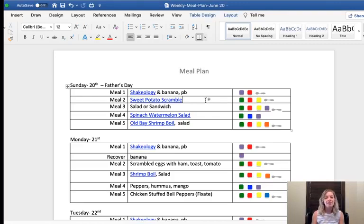For second breakfast this week, I picked 2 for the week, and then I alternate them. So this week I've picked the sweet potato scramble, and you can find that recipe. I've linked it here, and it's on my website. That's a good one to meal prep and make ahead, because it takes a little bit of time for the sweet potatoes to cook. And then the other one I picked is scrambled eggs, and I usually toss in some ham, and then I'll eat that with some toast and some tomatoes on the side.